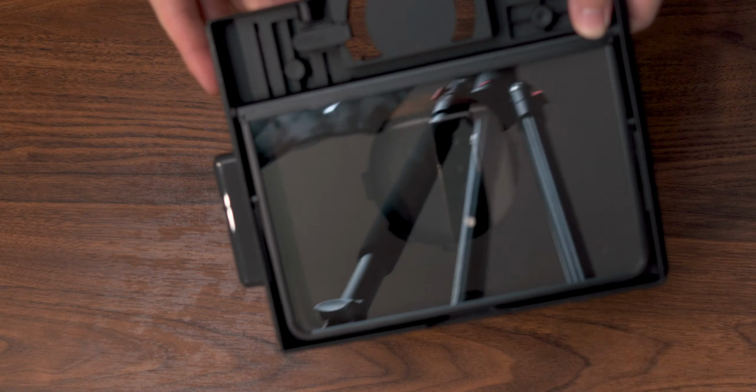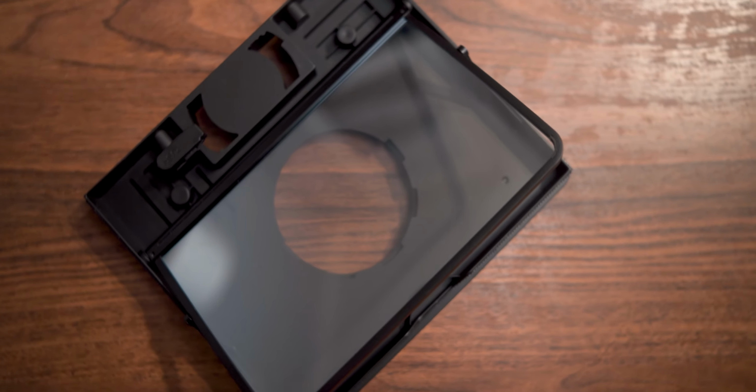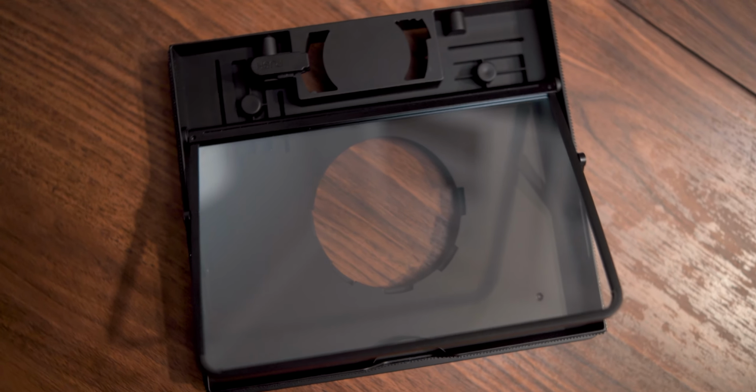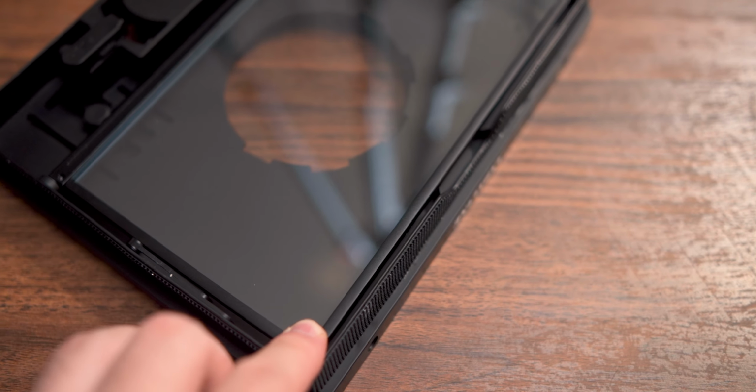The T11 teleprompter shell is made out of plastic, and while it doesn't feel the most premium, the build quality is still decent. And the lightweight nature of plastic is important because you're going to be mounting the teleprompter on your camera lens, so you definitely don't want it to be too heavy.